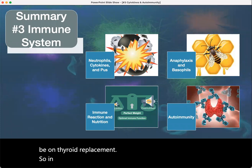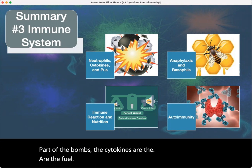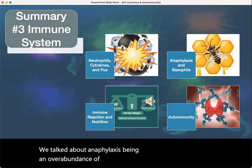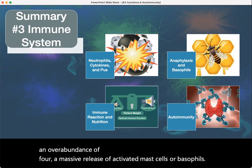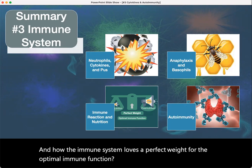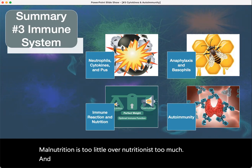So in summary, the immune system: neutrophils are the bombs. The cytokines are the fuel. We talked about anaphylaxis being a massive release of activated mast cells or basophils, and how the immune system loves a perfect weight for the optimal immune function. Malnutrition is too little, overnutrition is too much. And then autoimmunity, where cells create antibodies that attack their own cells.